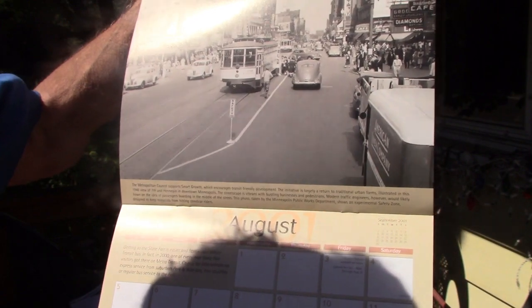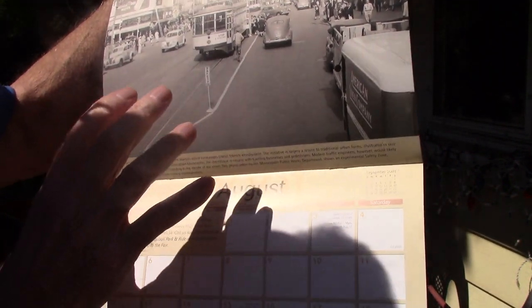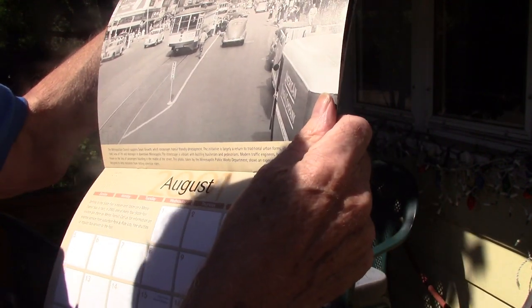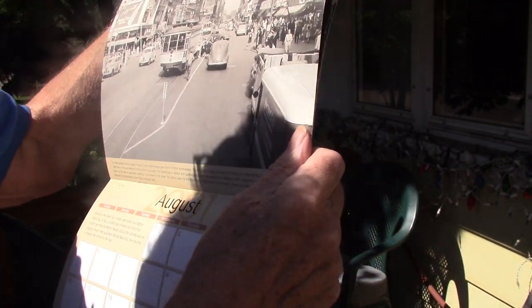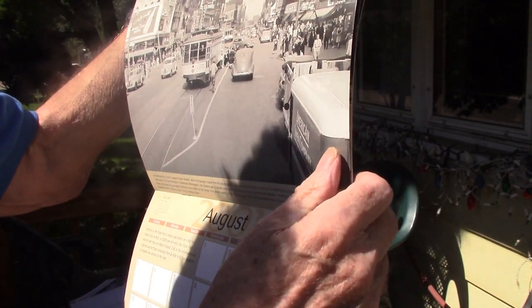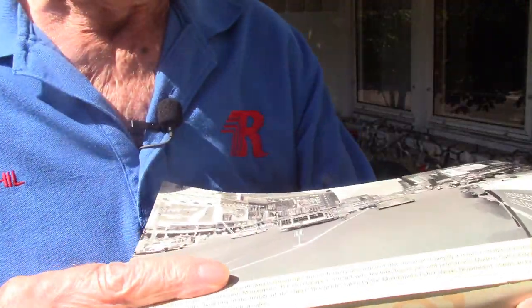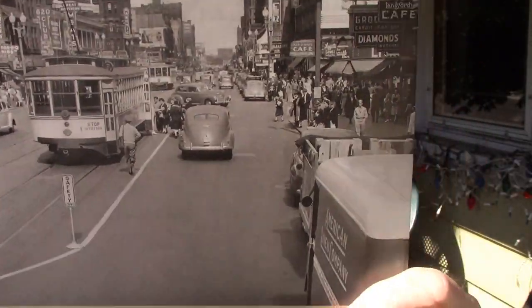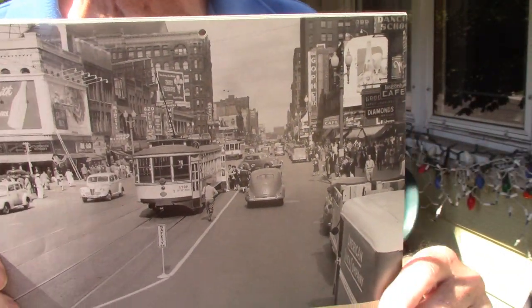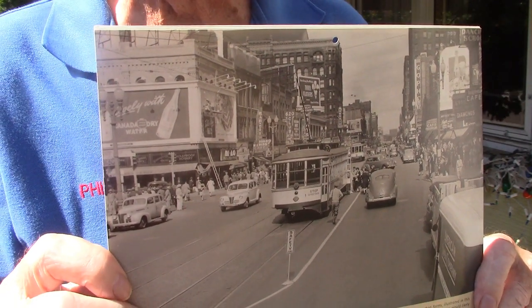This is Hennepin Avenue in Minneapolis, downtown Minneapolis, about 1950. Somewhere around the late 40s or early 50s, this is Hennepin Avenue between 7th Street and 6th Street in downtown Minneapolis.